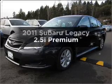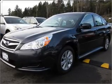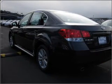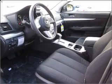Get noticed in this 2011 Subaru Legacy. This is the set of wheels you've been looking for, with an efficient four-cylinder engine that responds smoothly to its automatic transmission. Premium wheels lend a distinctive appearance. The anti-lock braking system will keep you safe on the road.